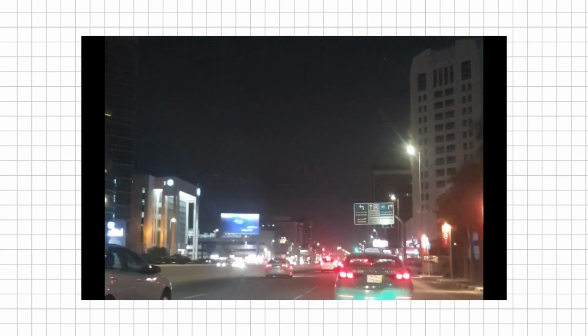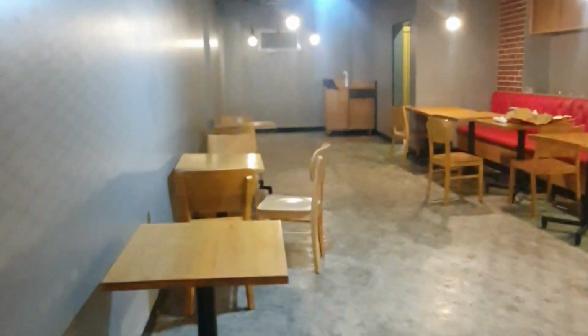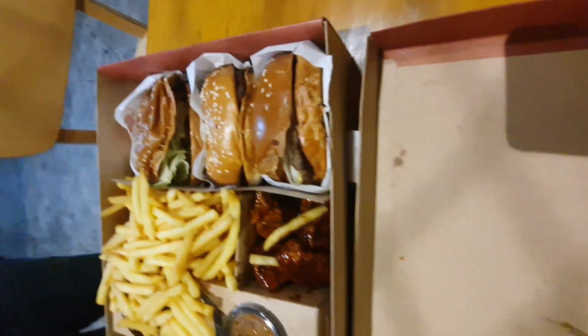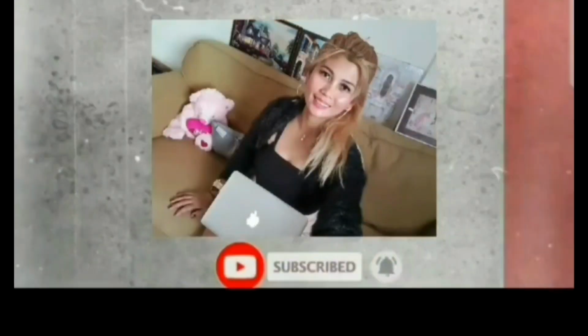mag-unboxing ng Shein, guys. Before we're gonna do an unboxing, we will eat burger first, guys. Burgerize. So let's go, guys, and let's eat at Burgerize. 12 pieces actually. They have promo. One box is 6 pieces and 139 riyal, and the second box will be 50% discount, guys. So a total of 12 pieces of burger, we will pay only 209 riyal. So that's the burger, guys, we're gonna eat today since it's my birthday.